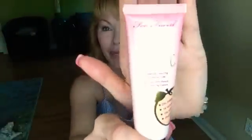But this Peach Perfect is a win for me. I've been using it for about a month now, and it is lovely.